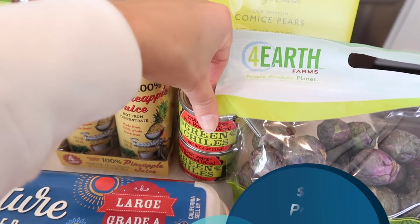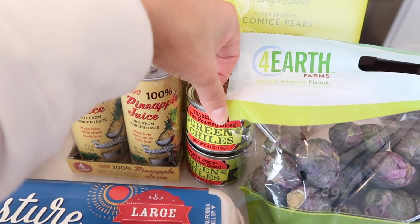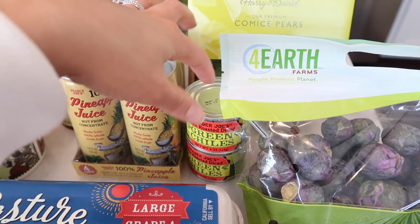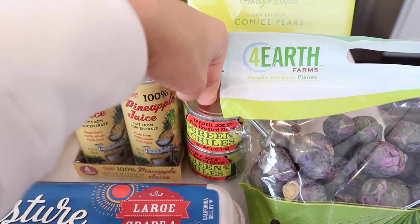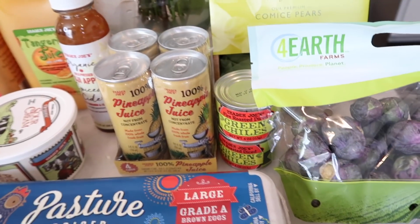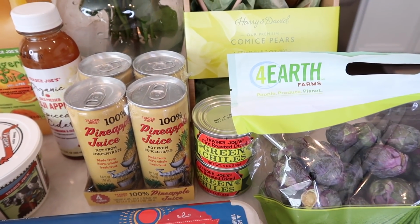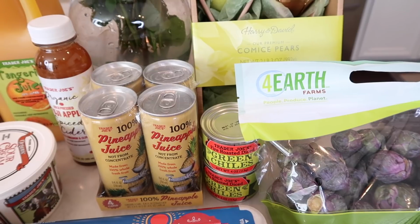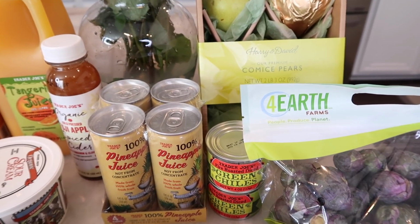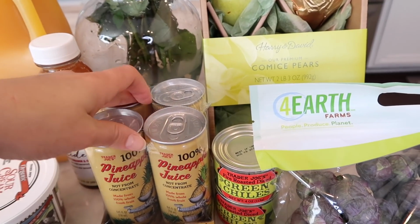I also grabbed some green chilies because I always need these in my pantry at all times, and I might be making my egg bake in the morning, Christmas Day, along with some other sweets, but you do need to have a good balance of protein and sweets in the morning on Christmas because I've learned my lesson. Just a sugar rush is never a fun thing for surviving Christmas Day.